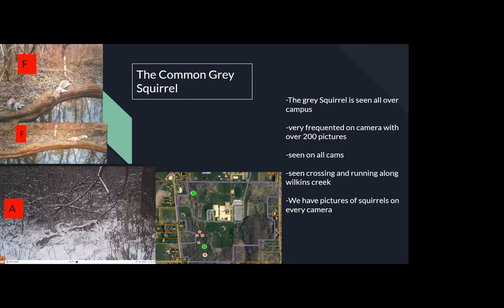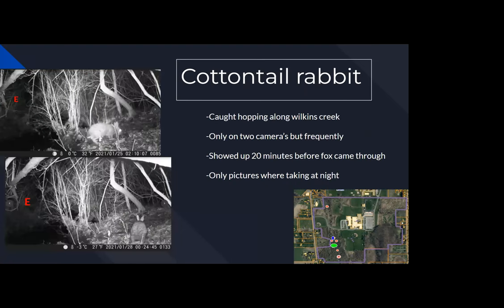Well, sad. This picture of the squirrel. It took a lot to get through all of them. 15 minutes ago.